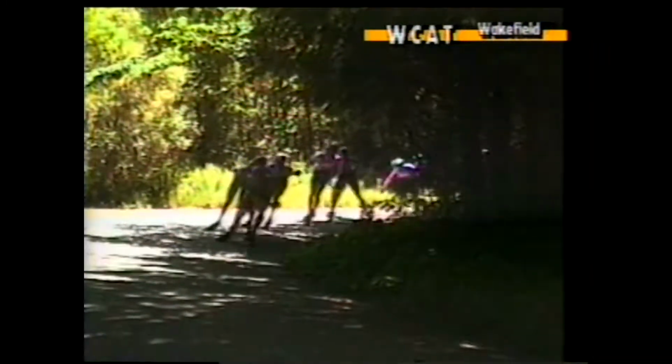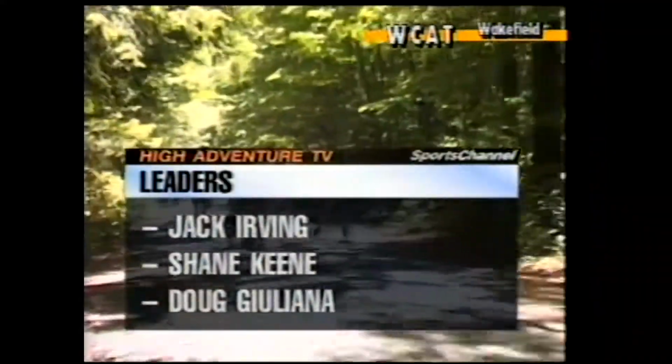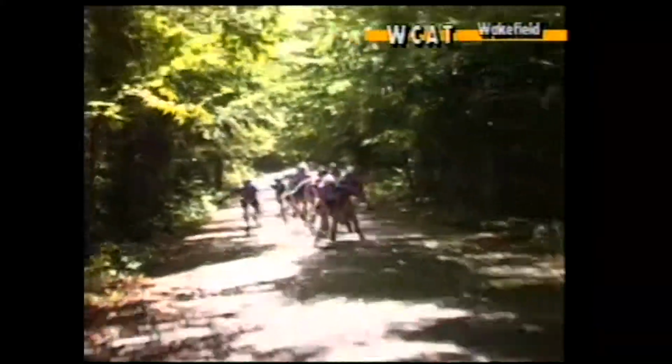Okay, looking back at our leaders in the front there, we see it's Jack Irving of K2 Motion Sports, followed by the youngster Shane Keene. Well, Jack Irving, he used to be a professional hockey player. He was in the Nordiques organization for a while, and then he went on to play in France, and that's why he's such a strong skater.